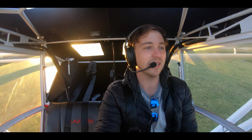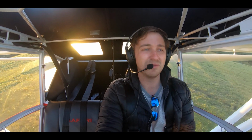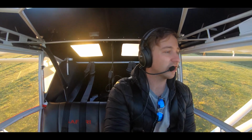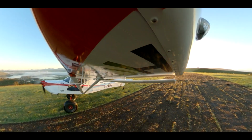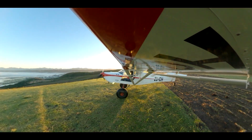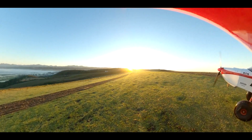We're just taxiing back up the hill now. We'll be taking off down the hill and into the wind. I'd say there's about a 5 to 6 knot headwind at the moment. We are down the slope, so that will actually better our performance, just a touch on the takeoff roll. But what I think we'd be most curious about is the climb performance at sea level for the KFA Safari.